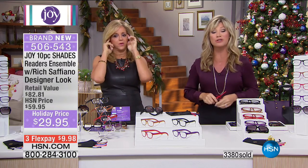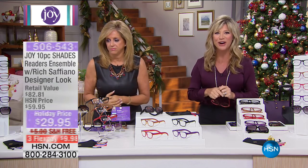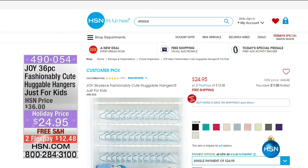But we also want to let you know, it all started with huggable hangers and an amazing mop many years ago with the mother of invention, Joy Mangano. And now we have fashionably cute instead of chic for the little ones. Oh, the kids' hangers are fabulous. Okay, look at that price. All 36. You just choose your color, and you can have brass or chrome hooks. It's $24.95. That's also available with free shipping and handling.